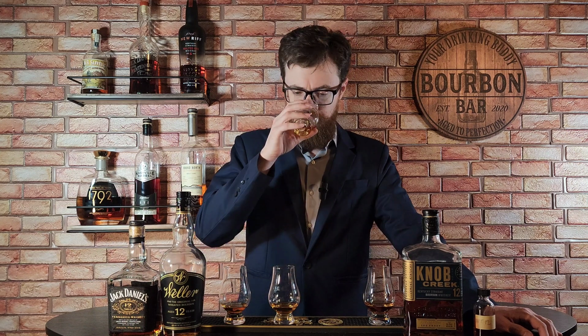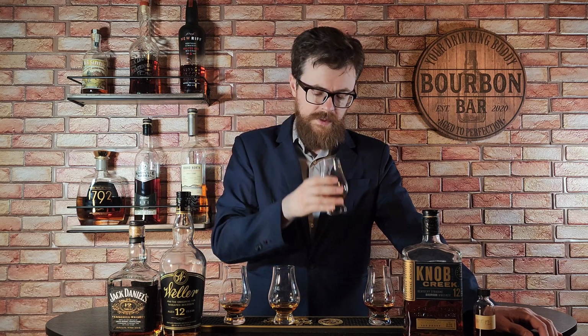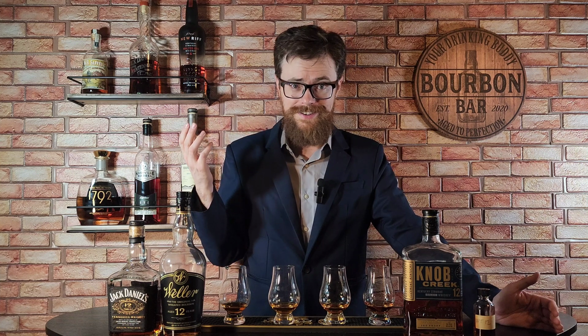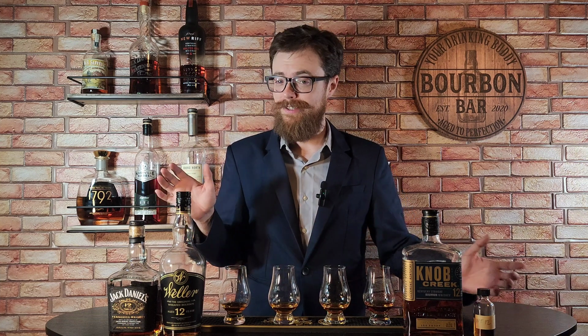Slight oak thing. A little bit of a Granny Smith apple as well. So like apples dipped in peanut butter. It's pretty good. I don't know if it's as good as the first two glasses, but it's pretty good.